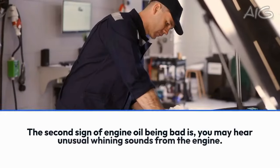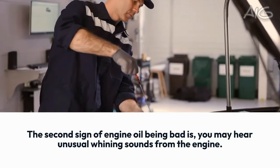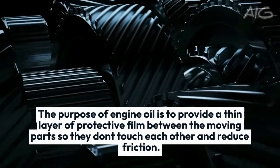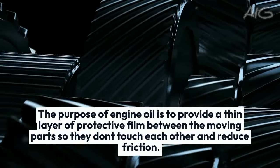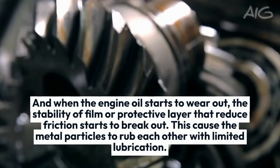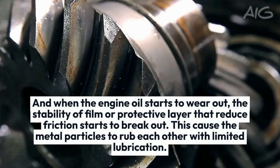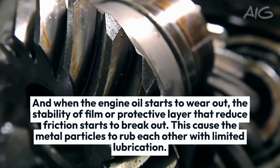The second sign of engine oil being bad is, you may hear unusual whining sounds from the engine. The purpose of engine oil is to provide a thin layer of protective film between the moving parts so they don't touch each other and reduce friction. And when the engine oil starts to wear out, the stability of the film or protective layer that reduces friction starts to break down. This causes the metal particles to rub each other with limited lubrication.